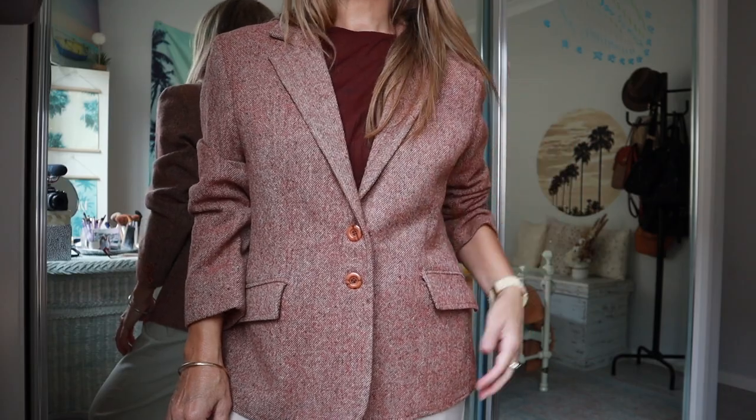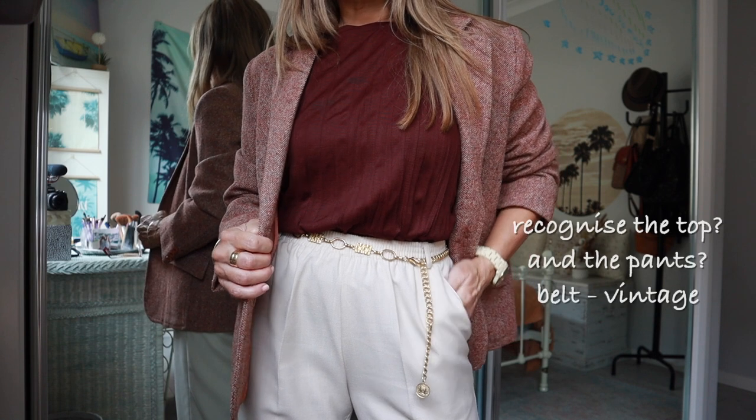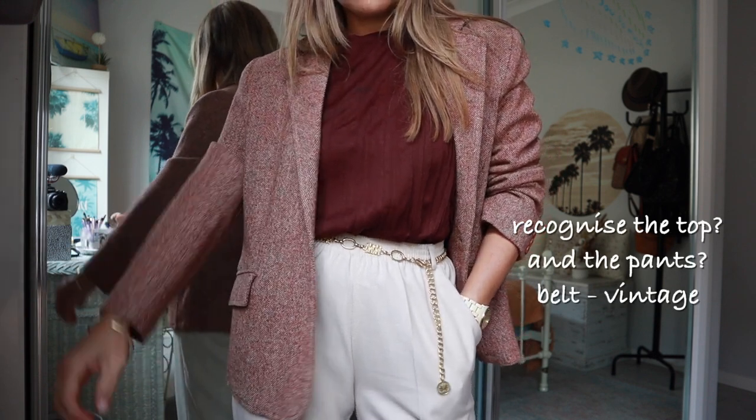I love it. I'm gonna make it look really cute in the cutaway. Can you see the cutaway right now? Isn't it cute? Love this blazer. So I was thrilled with that one.